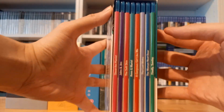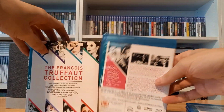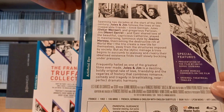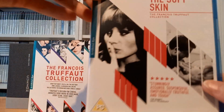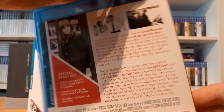It looks so nice with these little cases. Shoot the Pianist. We got Jules and Jim. This one I should watch just because it's probably, after 400 Blows, his most highly regarded movie. Soft Skin.